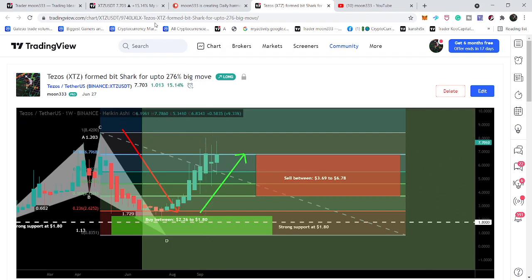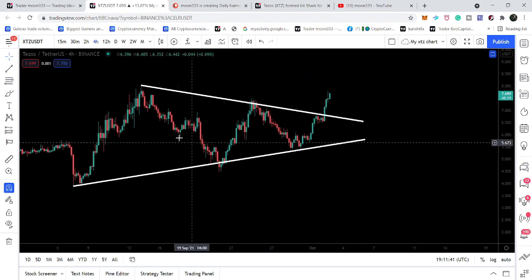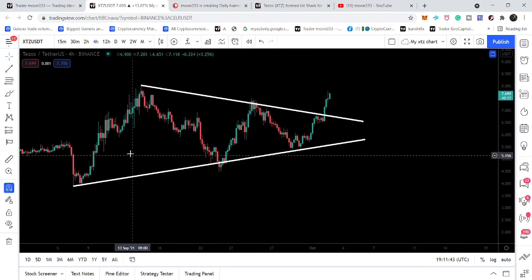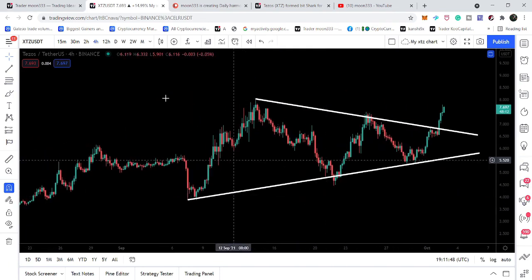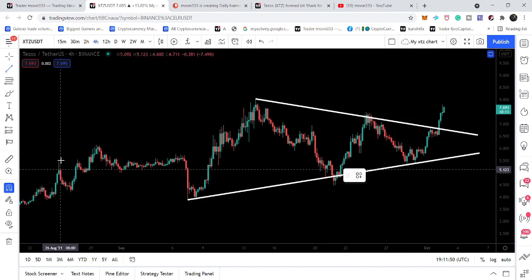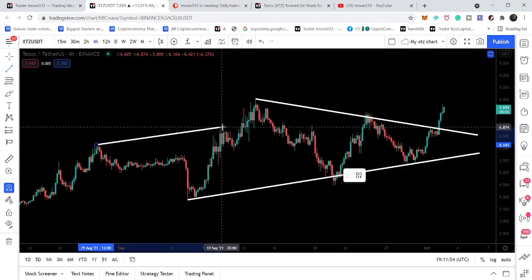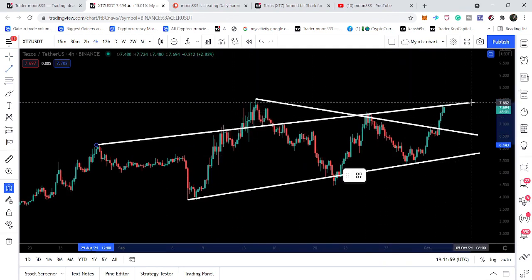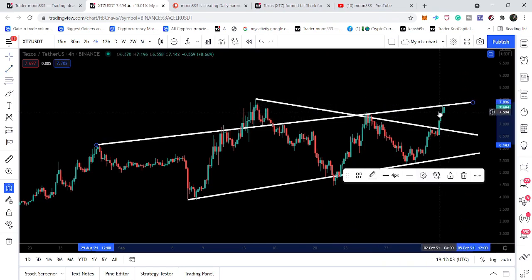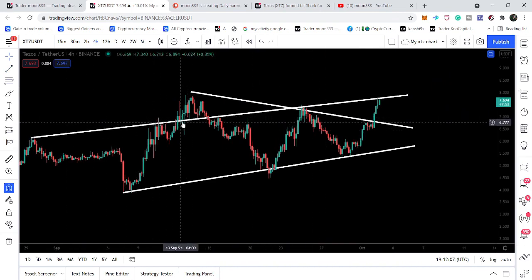But I'm expecting that after this breakout on the 4-hourly time frame, this rally will be continued. Here you can see that the price line has formed this symmetrical triangle, and at the same time we have another resistance. Like we have a rejection here, and we also had a rejection here and here as well. I'm just connecting all these candlesticks. Then you can see right now the price line is struggling to break out this another resistance that is coming all the way from here.